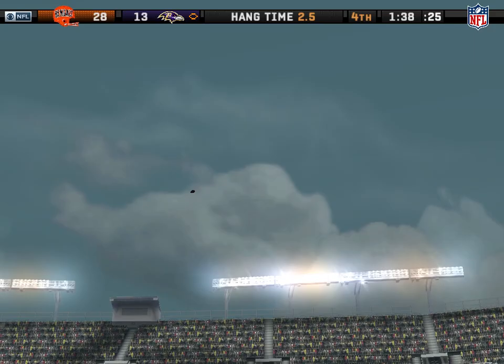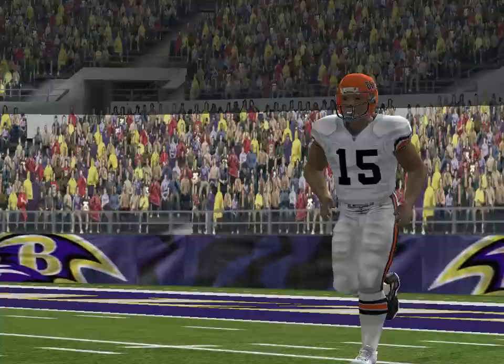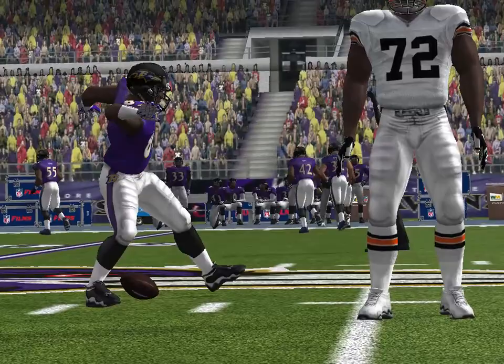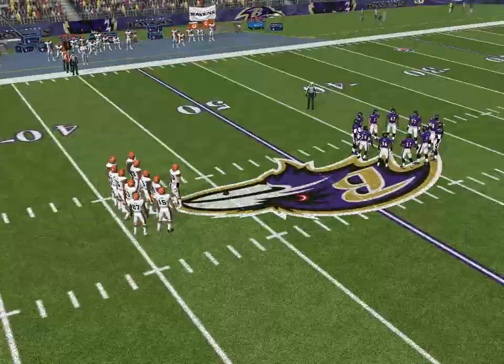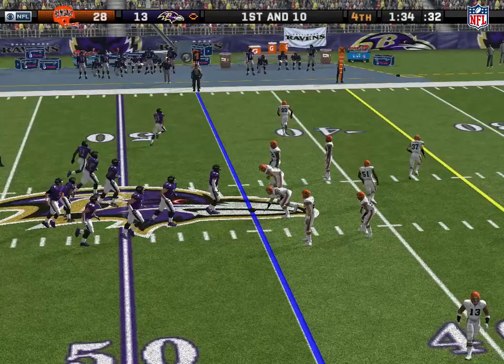From the 47-yard line, pushes off. If they want a shot in this one, they've got to put something together on this drive. There just isn't much time left. Take over at the 45-yard line, first and 10.